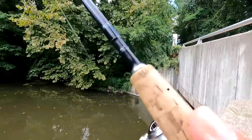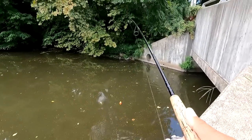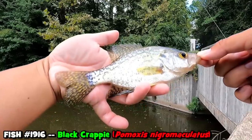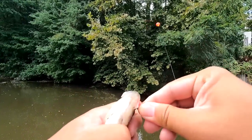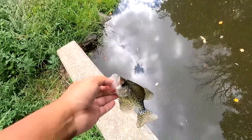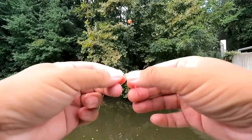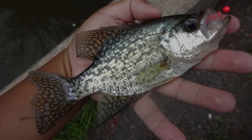Right there. Ooh, boy. It's almost like cheating. Look at that. Almost like cheating, huh? First black crappie of the day on the EPF Minnow suspended jigging out here. Beautiful Pomoxis nigromaculatus from the Delaware Canal. Boy, he loves it. All right, let's take this one out. I'm gonna release this little fella right over here. Go back where you belong, son. Look at that. That's what I like about the EPF Minnow: you can combine it with one of my favorite techniques, the mighty suspended jigging.